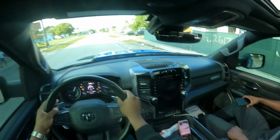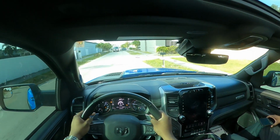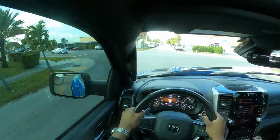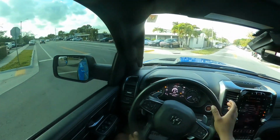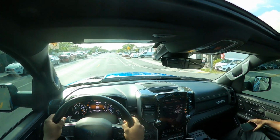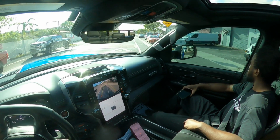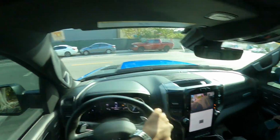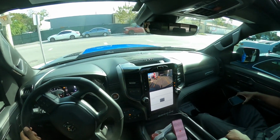You hear that supercharger, dog? We in a big old four-ton truck. The thing is, it sounds perfect for what it is. Big boy T-Rex doing what we just did. It slides the corner. It understeers a little bit, but I guess that's because of those big old chunky tires. You can't expect too much better.